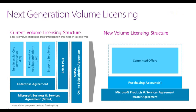So just to give you a quick overview of the MPSA, in the past we've seen enterprise agreements with multiple different enrollments, also Select Plus agreements, each one requiring its own terms and conditions and agreement paperwork to be signed. With the new MPSA, it will just be a single agreement, and underneath that there will be a purchasing account which will allow you to buy on an ad hoc basis. And then moving towards the end of this year, we'll see the kind of enterprise enrollments moving into the MPSA.